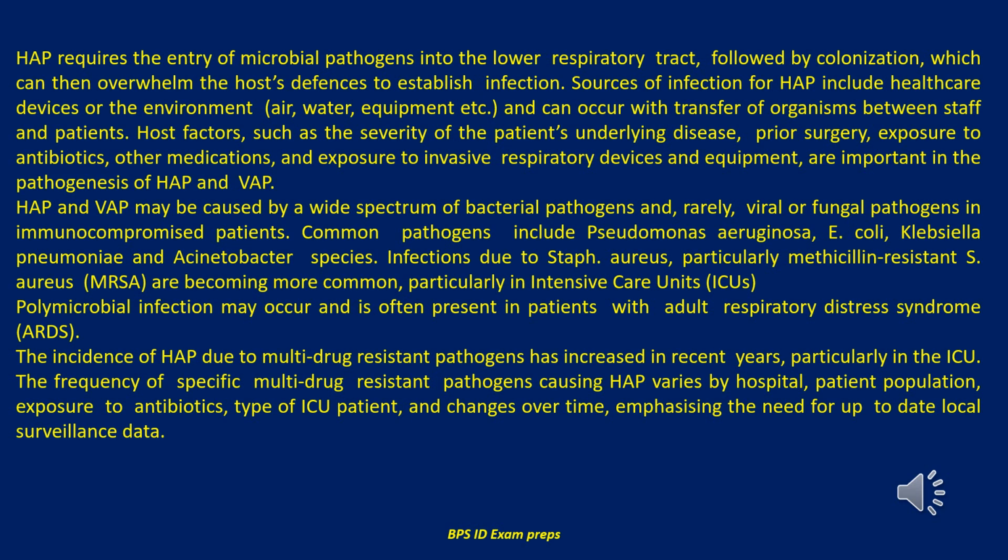Host factors, such as the severity of the patient's underlying disease, prior surgery, exposure to antibiotics, other medications, and exposure to invasive respiratory devices and equipment, are important in the pathogenesis of hospital-acquired pneumonia and ventilator-associated pneumonia.